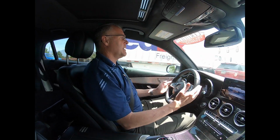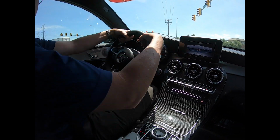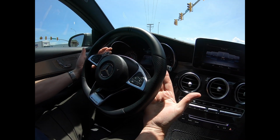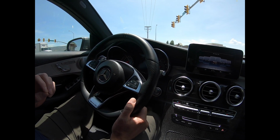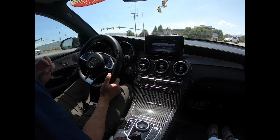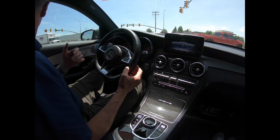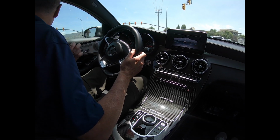The steering wheel, AMG Performance wheel, is flat bottom. It's pretty much squared off here. It's pretty thick. You can see the edges here are kind of square. I've got my paddle shifters right here, very easy to access. This is a multi-clutch transmission in this car, so it's going to shift very, very quickly, whether I'm doing it manually or if I'm letting the software dictate those shift points depending on what mode I'm in.